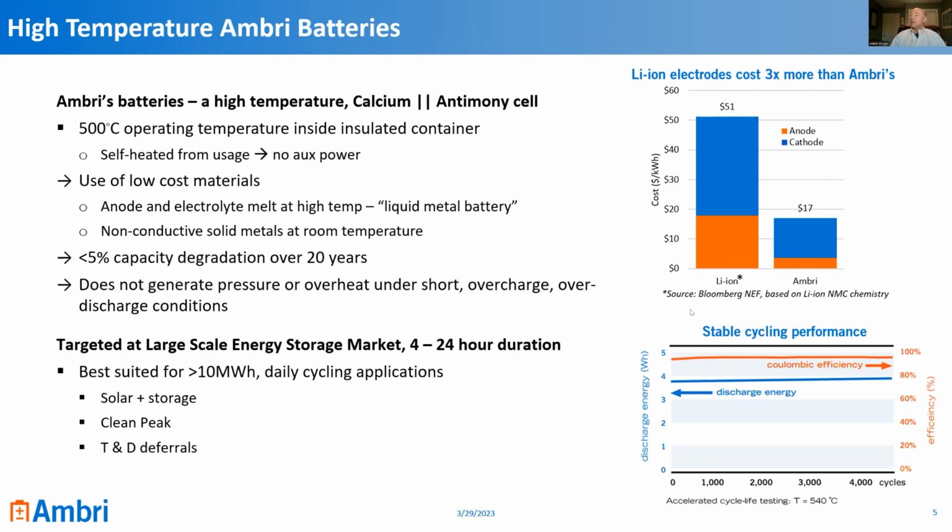We also, inside these cells, there is no ability for gas to be generated inside the cell. So the cell is hermetically sealed, has no vent. It is not vulnerable to short circuiting, overcharging, over discharging.